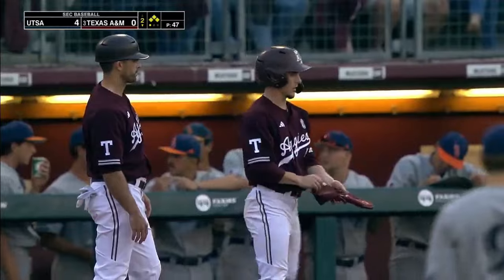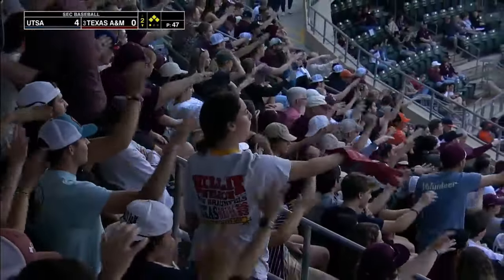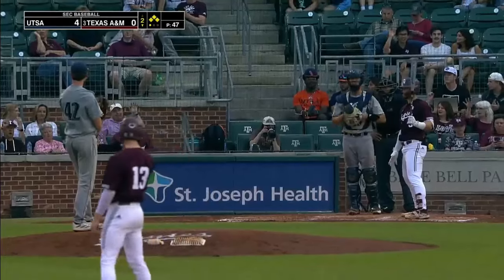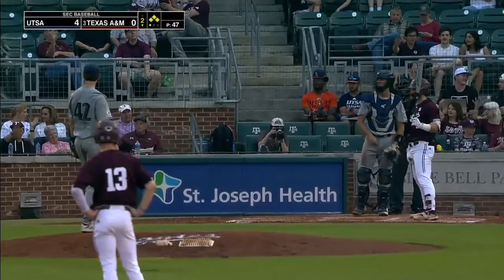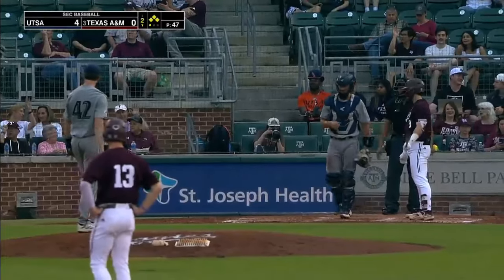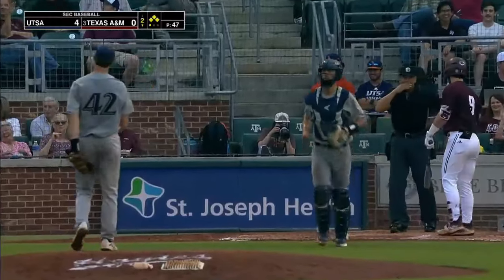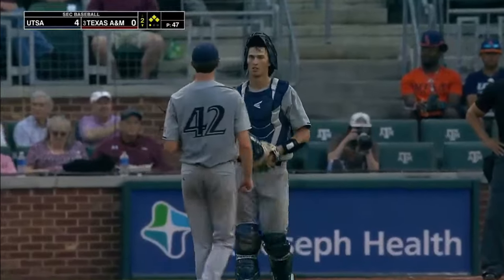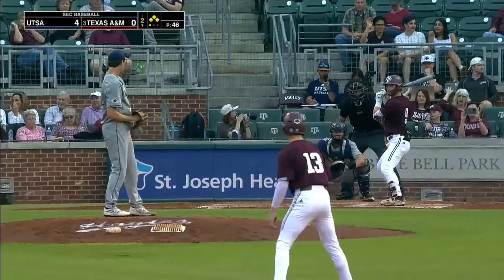Back-to-back innings now for the Aggies with bases loaded and one out. The first ball, five a chance, here at Olsen Field at Blue Bell Park. Grahovac walked his first time. Kingsbury has walked four through one time through the order. Well, let's see if this is just going to be a conversation from UTSA or an actual change. Bases loaded, one away for Grahovac.